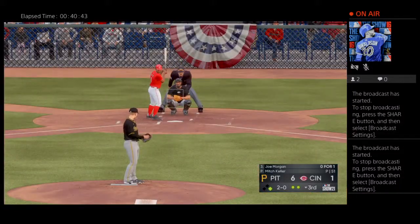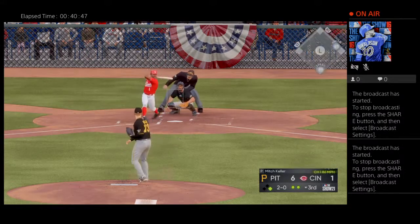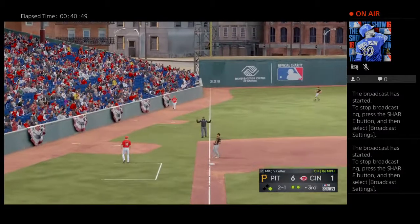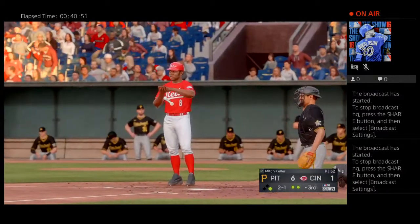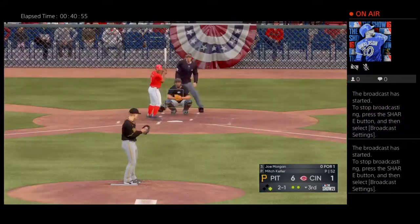The 2-0. Grounder down the line at third, but a foul ball, and it's 2-1 now. Two out with the man at first.